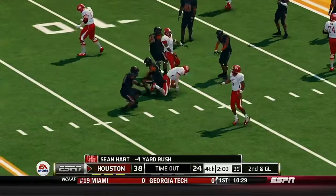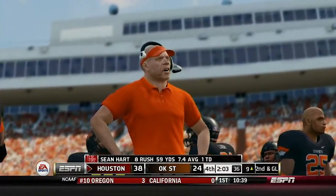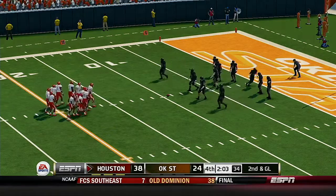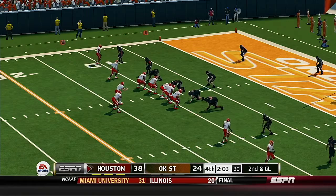They'll bring him down for a loss on the play. He knew it was a run all the way and got a good jump. Once he got there, he wasn't about to let him slip away either. And this play is number 8 on the drive.